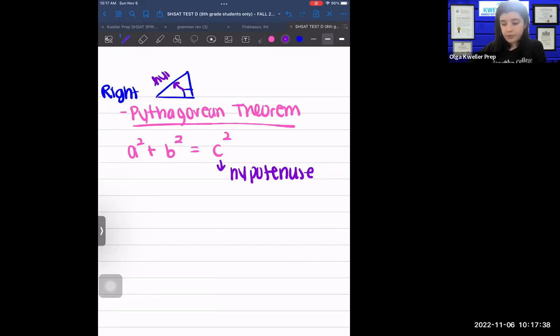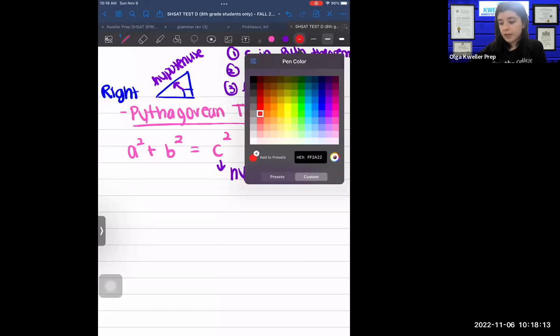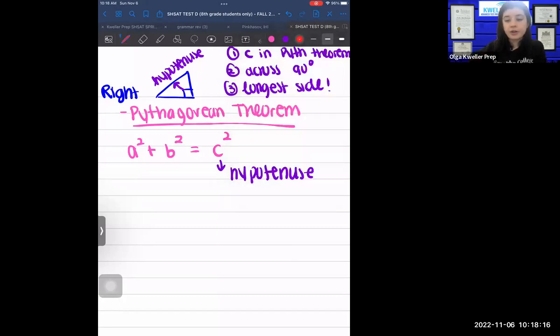So this is your hypotenuse. And we said three things about it. It's C in Pythagorean theorem. It's across your 90 degree angle, and three, longest side. Okay, so I know you guys can all solve with Pythagorean theorem always, but I recommend that we know some of the special right triangle combinations or ratios to watch out for, because they're going to come up on the test so often. So you don't have to spend your time sitting there plugging into Pythagorean theorem. You should be able to recognize them, and that makes your life a lot easier.